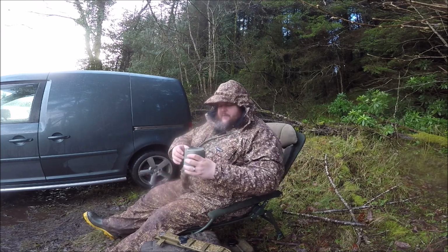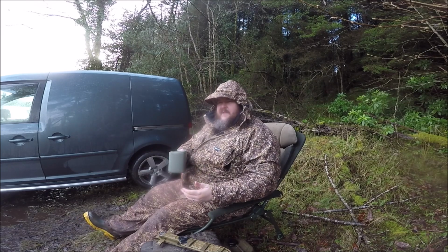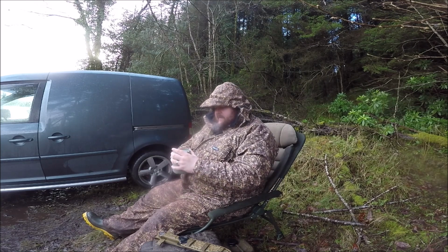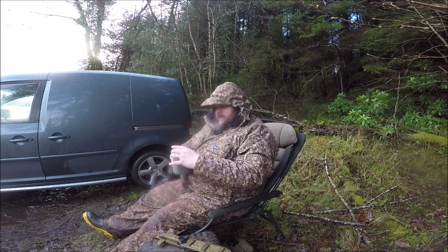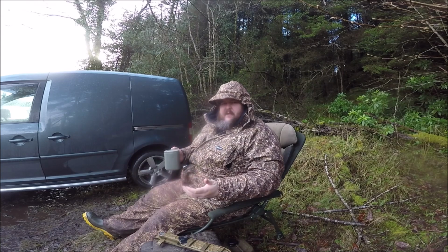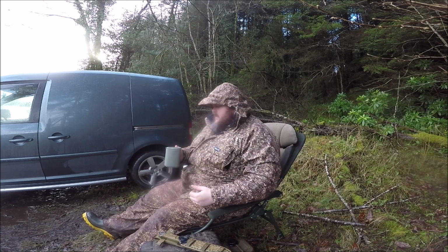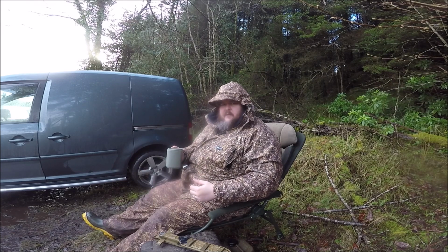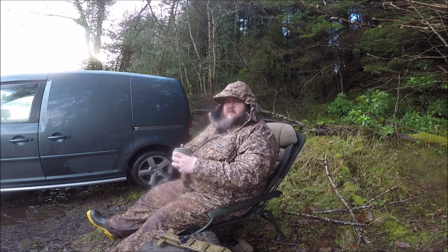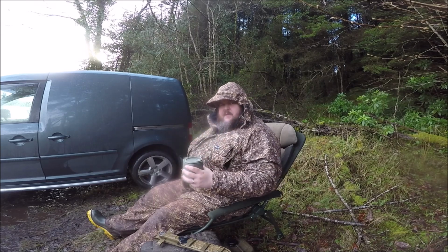I got these Ridge Monkey cups. Thermal cups, they're just plastic cups. You get them in a pack of two for like 16, 17 pound. They're actually surprisingly good. They keep your brew warm. They've got a good seal. They're easy to clean. So yeah, well done Ridge Monkey. I should probably say well done to the little guy in the Chinese sweatshop that's pumping them out too, but I don't think he's got internet or is listening. But yeah, well worth the pennies.